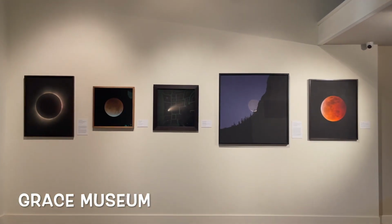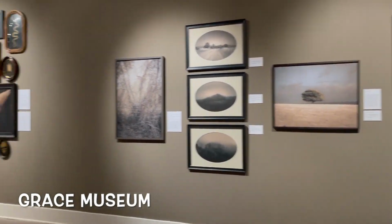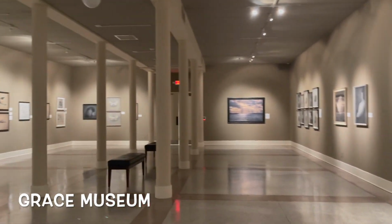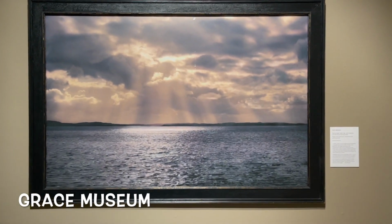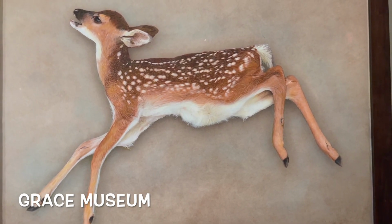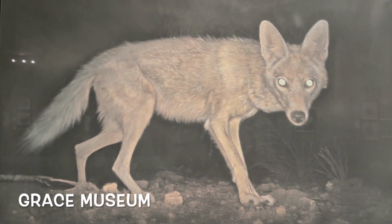Here we have the Grace Museum, which showcases different art from different people. They had this lady there whose art they were showing who was obsessed with death. So she would paint still lifes of dead things, dead animals. And it's kind of weird to see how pretty it actually is. This is one of her works, which I liked. I was mesmerized by it. But there's a sense of beauty to this dead deer.